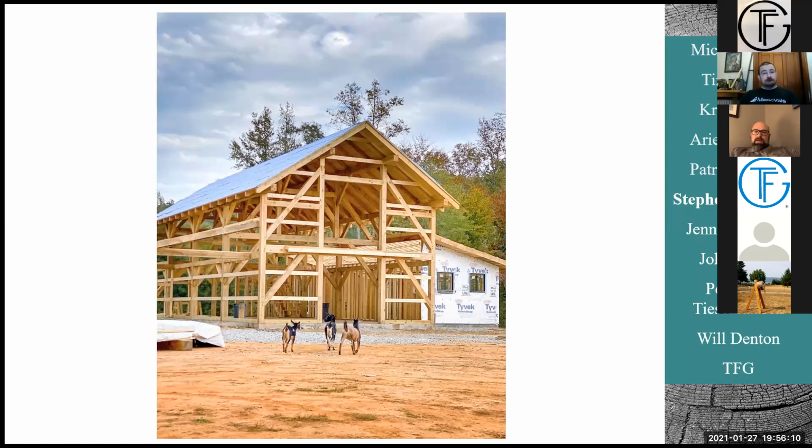And here is that barn after it was raised. This is several weeks after we have departed. We didn't bring the goats with us. They showed up on their own afterwards. But the side wings you see there that are conventionally framed house the kitchen and the bathroom areas, and this is a kind of an event facility community area. Next slide.